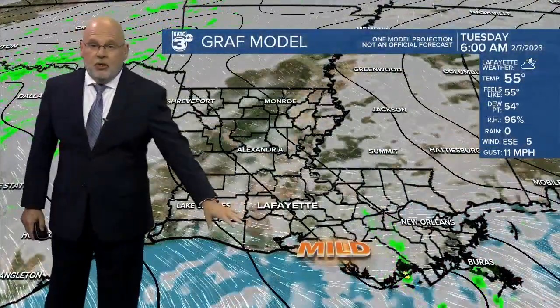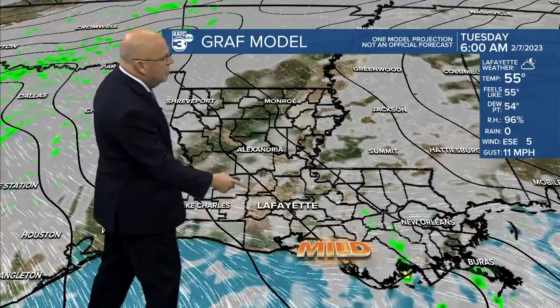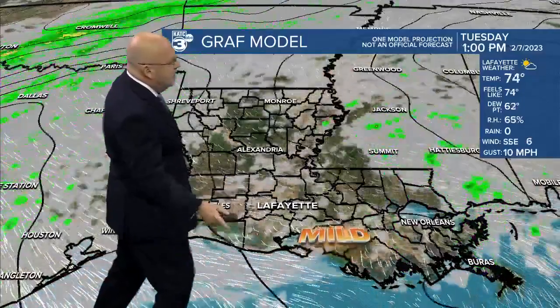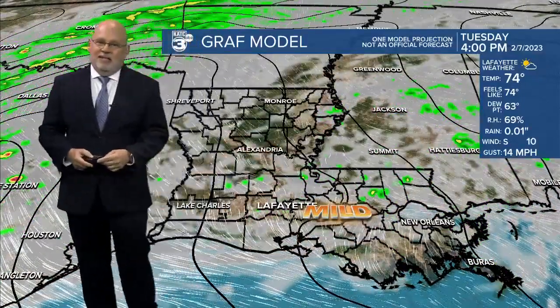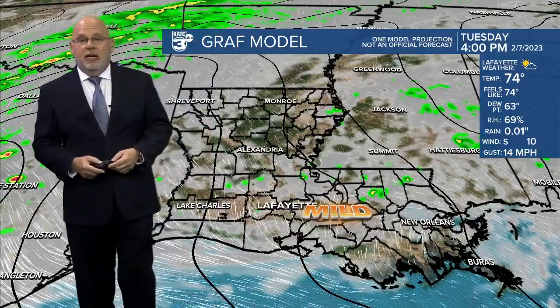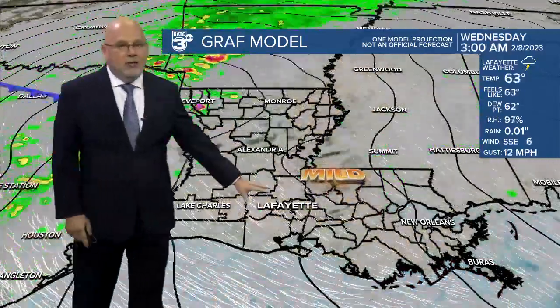In the near term, it's going to be milder overnight tonight. Temperatures holding in the mid-50s, some clouds coming in, a little bit of a breeze out of the southeast, and that's what we're going to see tomorrow. Maybe a passing shower or two, a rain chance at about 10%. Most of us stay dry, see a sun and cloud mix. Temperatures getting up between 74 and 77 during the afternoon. Plenty of clouds tomorrow night.